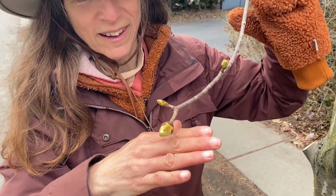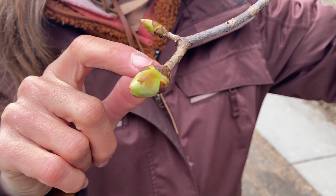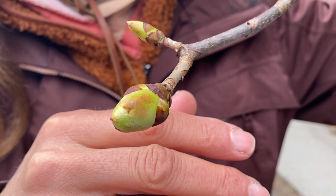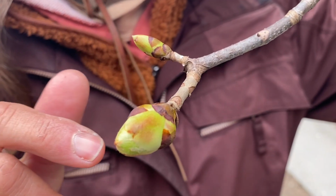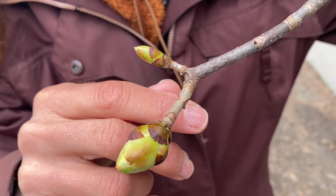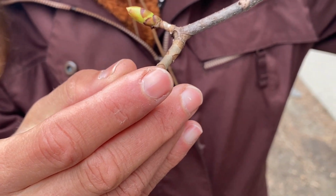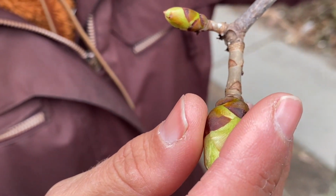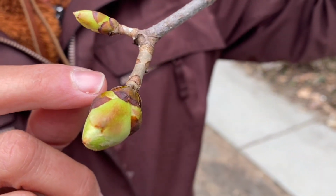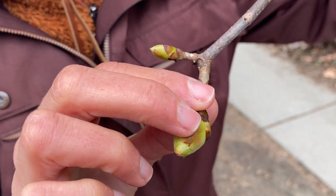So take a look at the size of that bud. Huge buds. The bud scales have opened up, and we looked at this bud before. I don't know if this looks familiar to you. It's kind of larger now because it's opened up more, but this tree has very large buds. It's a horse chestnut tree. And there is a little bit of sticky waxiness to the buds. And again, when there's a really large bud, it probably means there's either going to be a big flower or big leaves. And we'll take a look at this later.